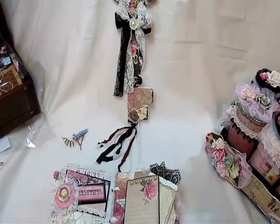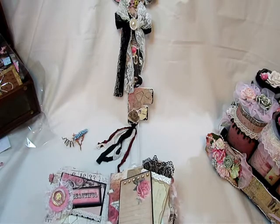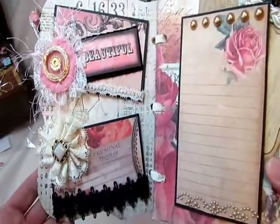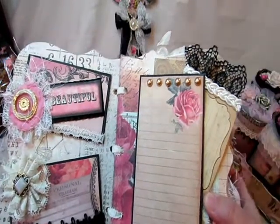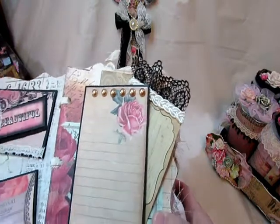My camera's... Sorry about that. I was just saying my camera is blinking and I knew it was going to shut off. So we left off on this first page here. Isn't it beautiful?